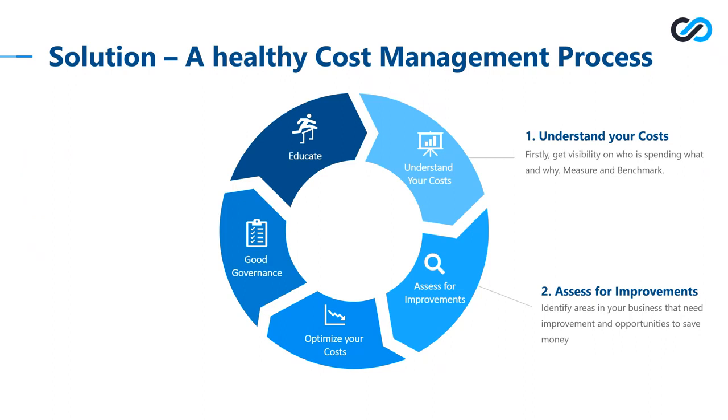Once we understand our costs, we can now put a plan in place to improve them. This is not necessarily just a technical problem. It's a business problem, a process problem, a governance problem. Different people from the business will be required to be involved in order to solve this challenge. The third step is to actually take action and implement those cost-saving recommendations and opportunities and measure the result.